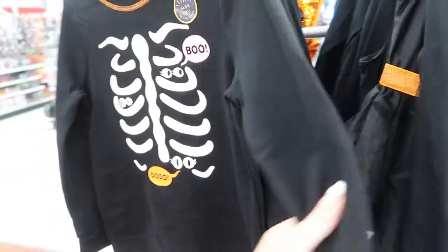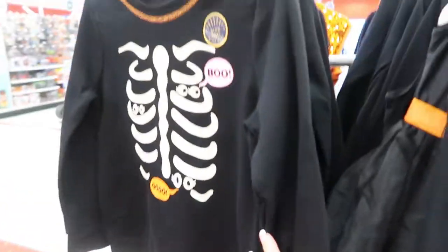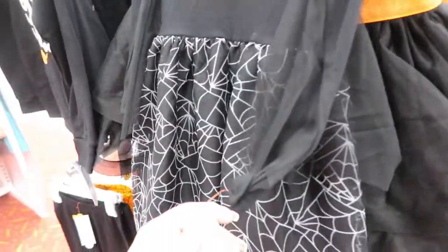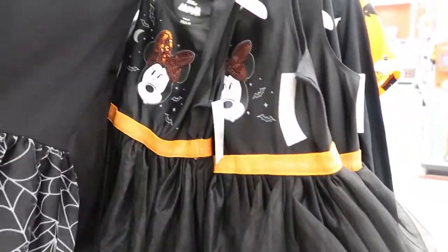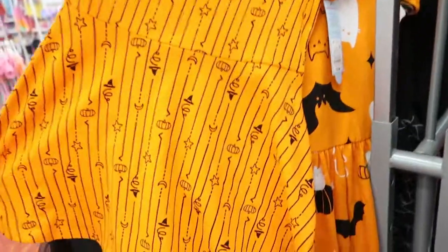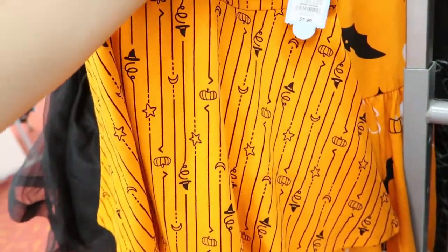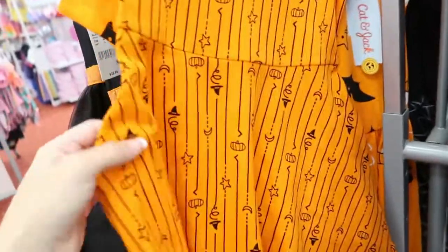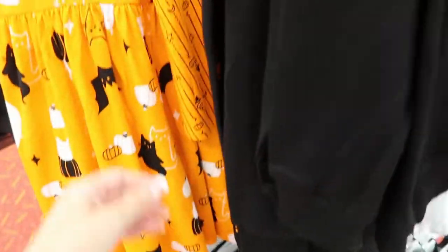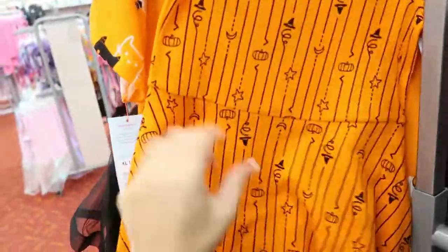In the girls section, they have some sweatshirts that glow in the dark. These are $14.99. A cute little spider dress. And this is $19.99. A mini Halloween dress for $22.99. This little short sleeve Halloween dress for $7.99. There's little witch hats and pumpkins. And this one is $12.99. Oh, this one is a toddler. Somebody put it back over here.